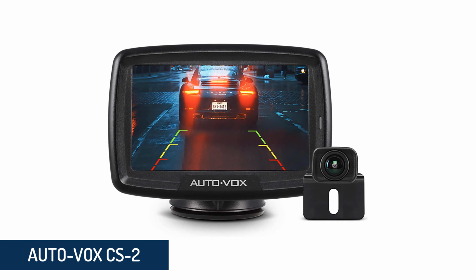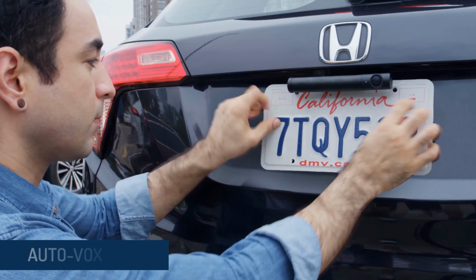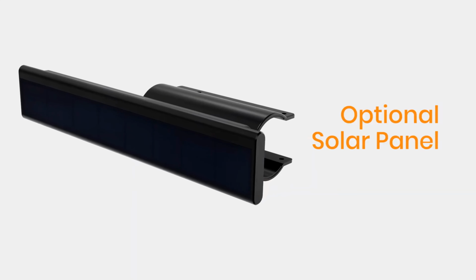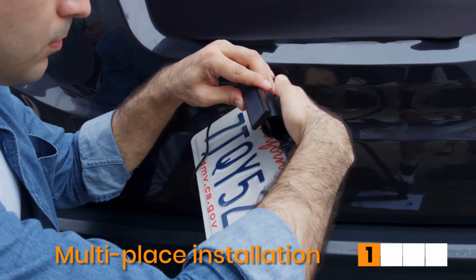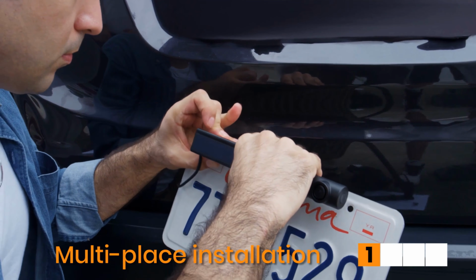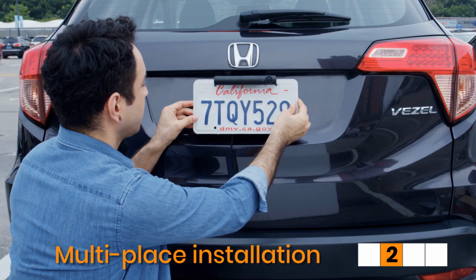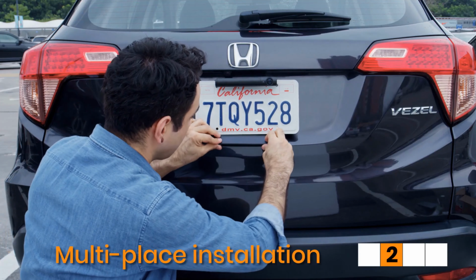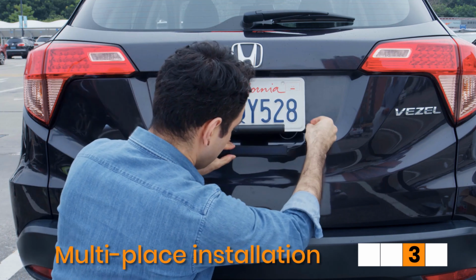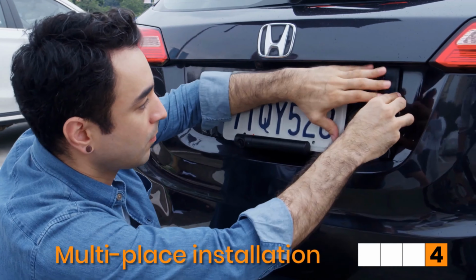AUTO-VOX CS2 wireless backup camera. The AUTO-VOX CS2 backup camera gets our vote for the best backup camera. In addition to adjustable parking lines, you can also adjust the camera's height to ensure that you receive an image proportional to your vehicle, whether it is a car, truck, or trailer. Simply set up your camera using the suction cup mount for your dashboard or windshield. You will receive a strong, vivid picture thanks to the incorporated PC1058 sensor.